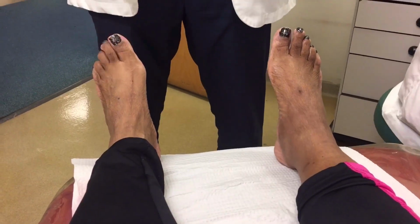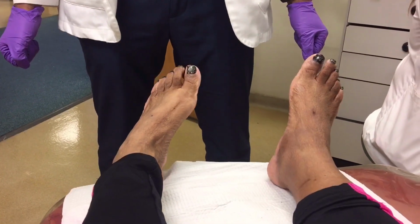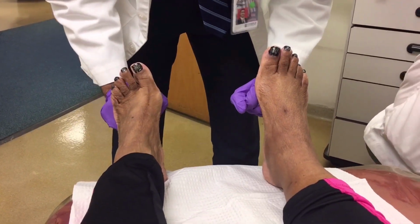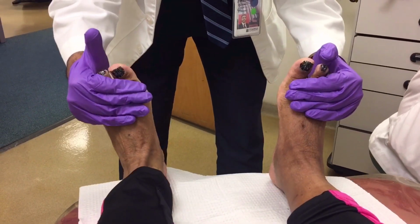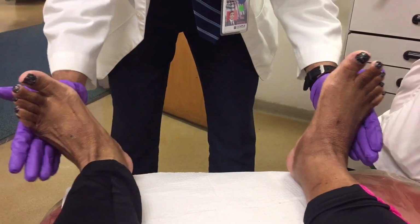Do you want me to try up and down, and downwards, and right and left? Can you push on here? Upwards. And outwards. And then inwards.